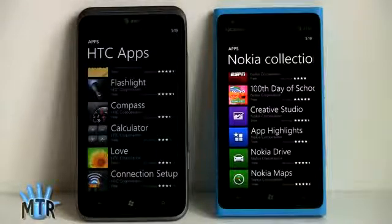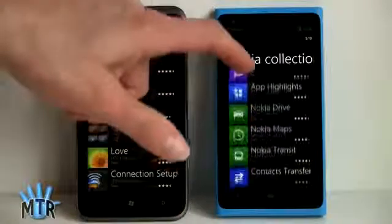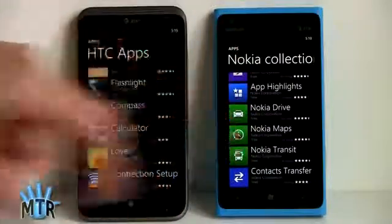So it's pretty nice stuff. App Highlights is their own selection of apps, which really is a nice way to discover applications because they tend to pick some of the better, higher quality applications. Then we've got something that's pretty special. We have Nokia Drive, Nokia Maps, and Nokia Transit.